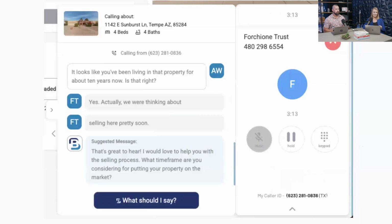So on the next screen, it actually shows you what the suggested message is. So if you're not sure what to say, the AI system will read your entire transcript and it will say, okay, here's what I think you should say next. So in this example, we were thinking about selling here pretty soon. That's great to hear. I'd love to help you with the selling process. What time frame are you considering putting your property on the market? So it gives these great messages that you can just quickly say. You don't really need to think about it. Again, if you get nervous, it's a really great thing to have on hand. And the AI does read those transcripts. So it's a really great tool.